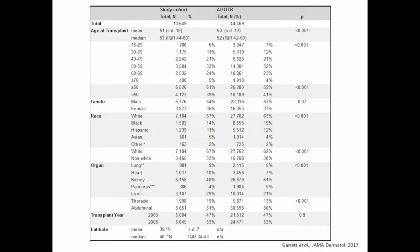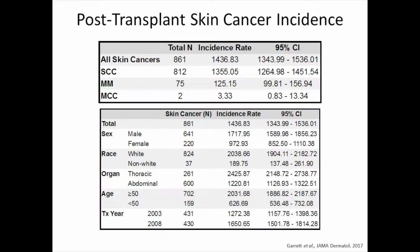So I'm not going to go through this complicated figure in great detail except to show that our study cohort represented about 25% of the total transplant population in the years under study. But our cohort was slightly different in that our patients were older, they were more likely to be male, they were more likely to be white, and more likely to have a thoracic organ transplant than the general transplant population. And we believe that's because the majority of our centers were academic healthcare centers, many of them doing more heart and lung transplants than our community transplant centers. But nevertheless, we were able to collect data from detailed medical record review looking at the skin cancer incidence in this population. And so for the first time, we really had a scope of the problem.